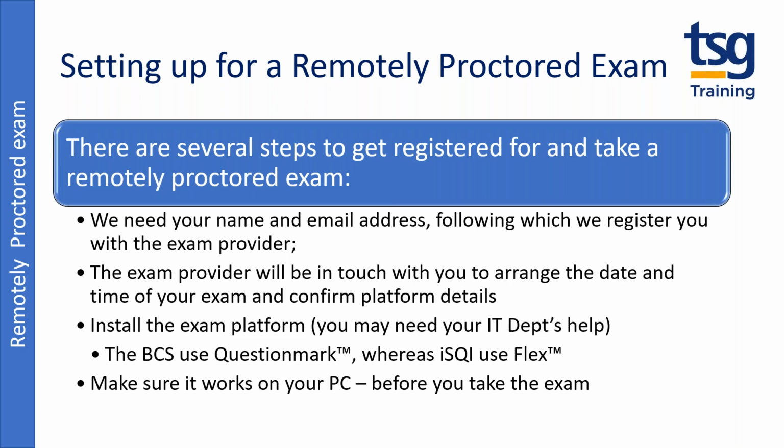Now, the BCS use Questionmark and ISQI use Flex. Different platforms, but essentially they work the same way. Once you start the exam, you are locked out of the rest of your PC. Now, if you do install the platform or try to, you may need your IT department's help, because some companies lock their laptops down so that you can't add anything to them. But essentially, get the help, and get the platform downloaded.